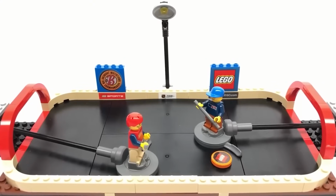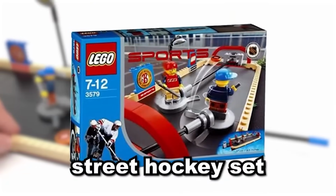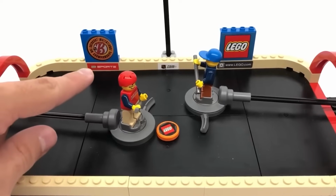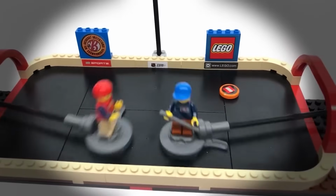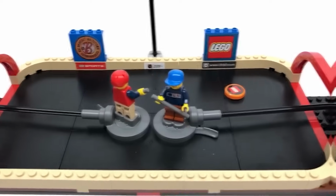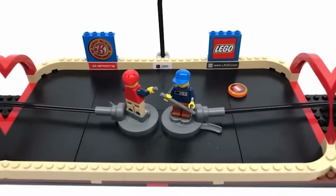The third and final NHL set is in a similar boat though. It's called the Street Hockey set, and it's just as the name implies. Once all 114 pieces are put together, you can use your masterpiece to play a game of table hockey, street style. The 2 minifigures may not be as cool as the ones from the championship set, but nonetheless, this set is still super sick.